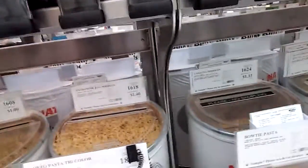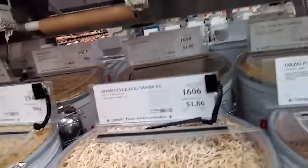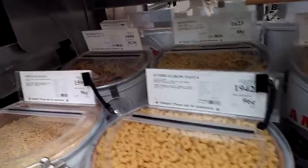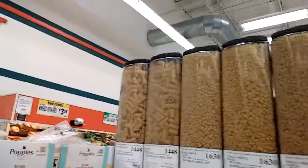brown rice spaghetti, linguine pasta, fettuccine, angel hair, bow tie, lasagna noodles, please no sampling, extra wide egg noodles, orzo pasta, tricolor, home style egg noodles, fusilli pasta, rotini pasta, rainbow pasta, triple O's pasta, jumbo elbow pasta. There are all of these as well.